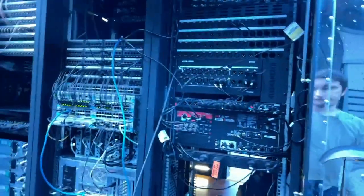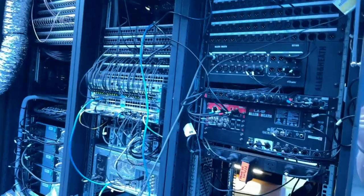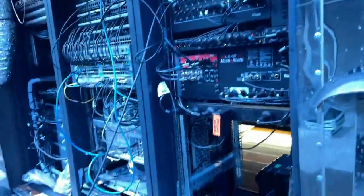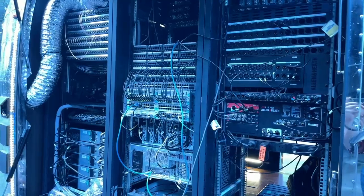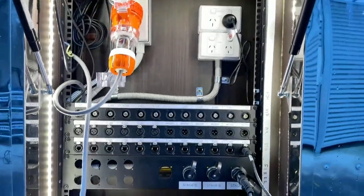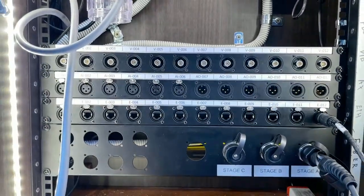So I've already patched it into the console. So that means the video tech can go, hey, input 12, I have a video playback device. Can you make that appear? And that's already in the console patched. So super handy. Here is the tail board for all things patches. We got our multi-fibers sitting here and a bunch of patches going to the patch bay.